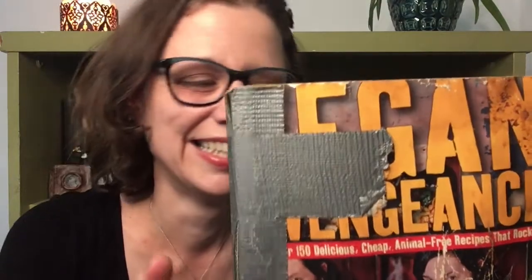Next up, I have my oldest and most beloved cookbook. I debated on whether to show this to you because it's certainly not very photogenic. But check this out. This is my original copy of Vegan with a Vengeance by Isa Chandra Moskowitz. It is lovingly held together with duct tape, as you can see.